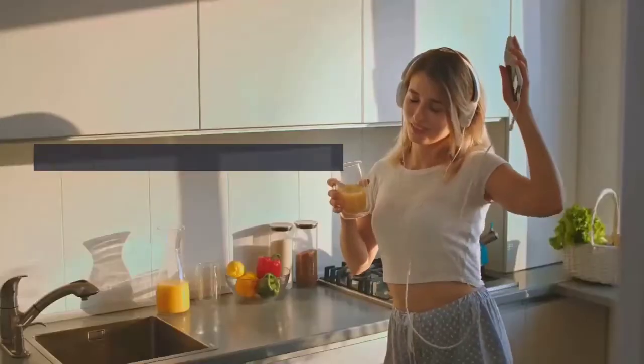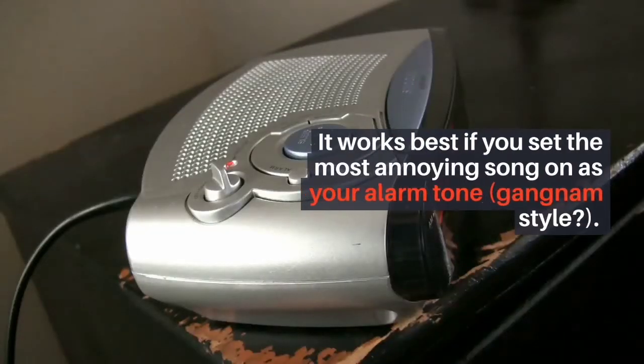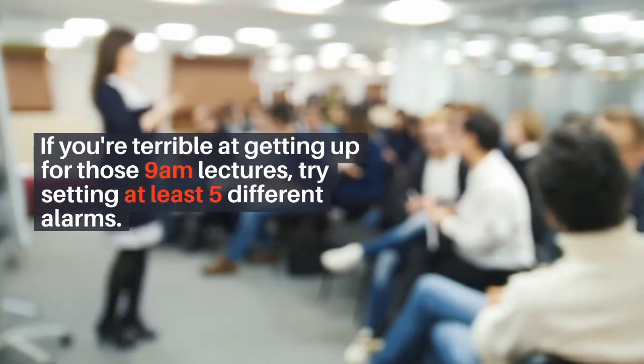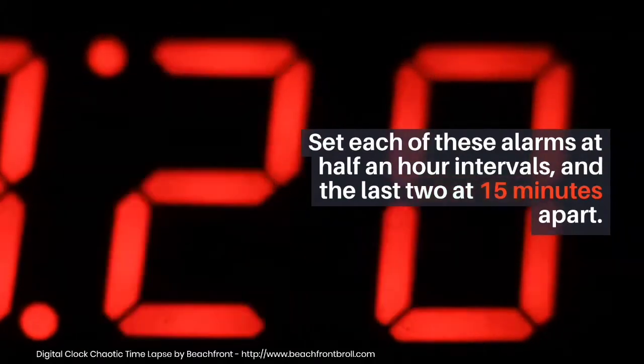Number 3. Set an alarm, an obvious one that will help you to get up in the morning. It works best if you set the most annoying song on as your alarm tone, Gangnam Style. If you're terrible at getting up for those 9 a.m. lectures, try setting at least 5 different alarms. Set each of these alarms at half-an-hour intervals and the last 2 at 15 minutes apart.